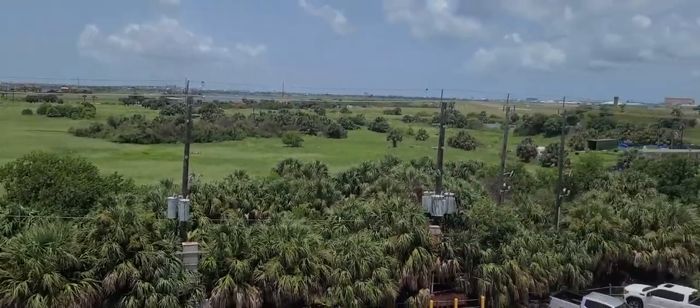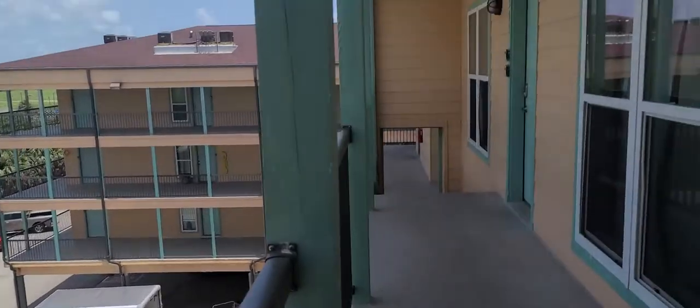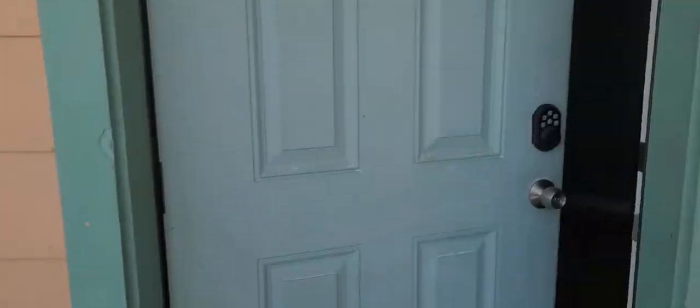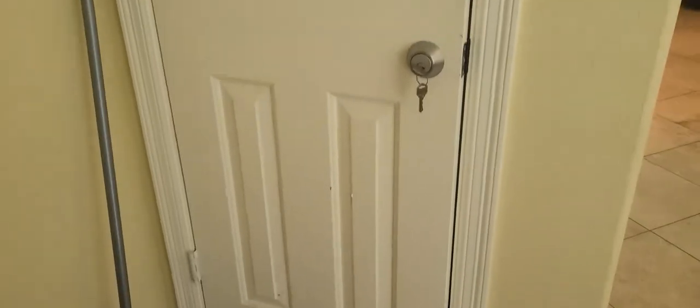Kind of panning around. We are on the third floor of Maravilla. You're parking down below the stairs right here, and then just down there is the elevator. And going into this unit, this is a two-bedroom, two-bath, townhouse style condo on the third and fourth floors. So coming in, go to wide view.